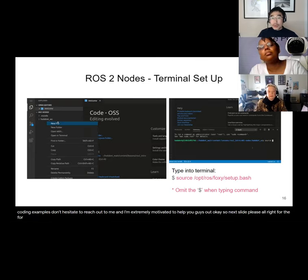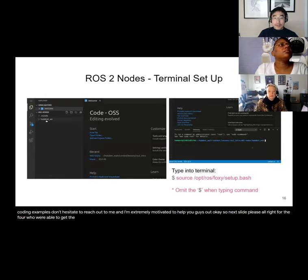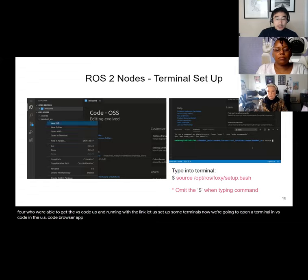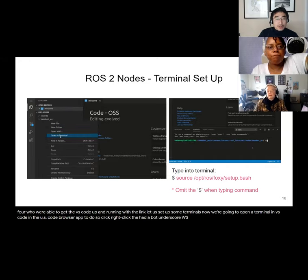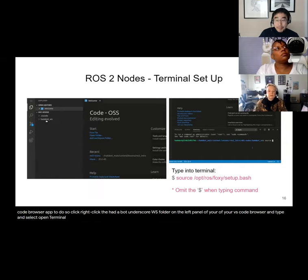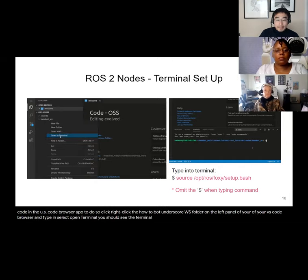All right, for the four who were able to get the VS Code up and running with the link, let us set up some terminals now. We're going to open a terminal in VS Code, in the VS Code browser app. To do so, right click the Hadabot underscore WS folder on the left panel of your VS Code browser and select open terminal. You should see the terminal open up at the bottom. Plus one, if you got that working.